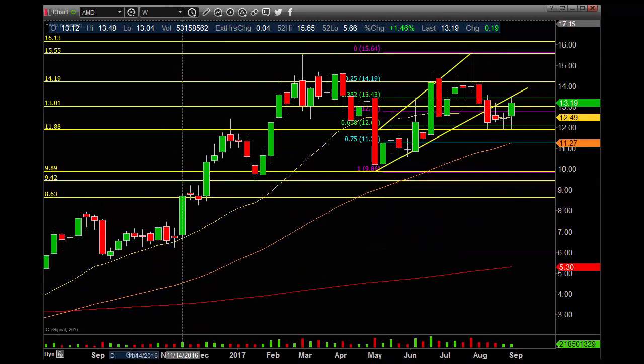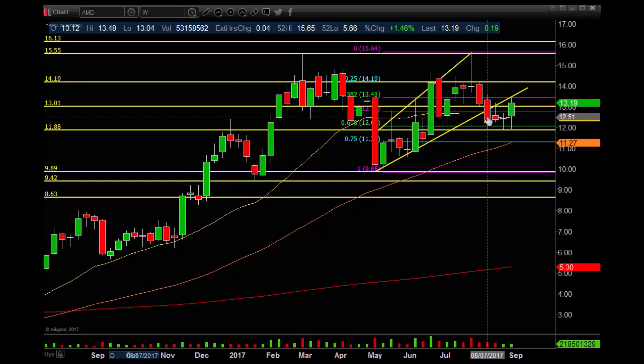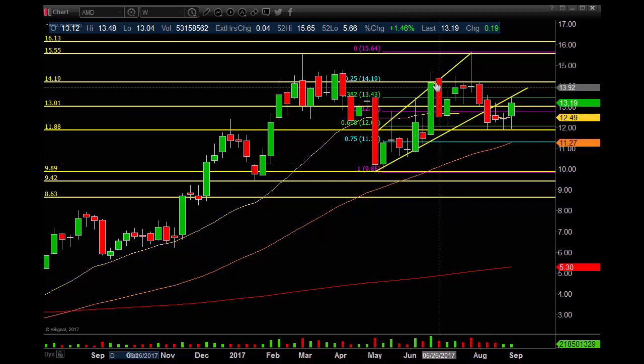The weekly's a little more ugly, guys. Remember, we talked about this big inside bar. Came up, we closed, never confirmed, right back into the inside bar. Again, they tried again, stopped it at this big resistance, right back in, down. Now we have an inside bar on the weekly too.